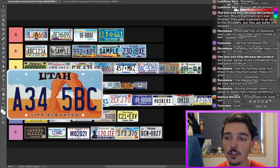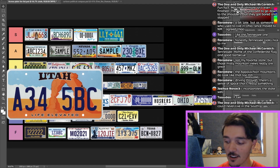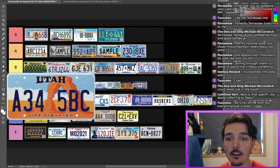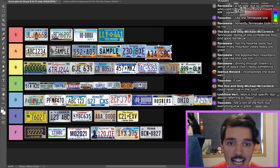Next up, Utah. This is a lovely plate. I love the different levels. I love the really kind of cartoony vibes here. It's got a very certain aesthetic that's lovely. So I'm torn between A and S tier on this one. You know what? I don't think it quite does enough to be in the S tier, but it is a lovely, lovely plate. So that's gonna go smack dab into the A.